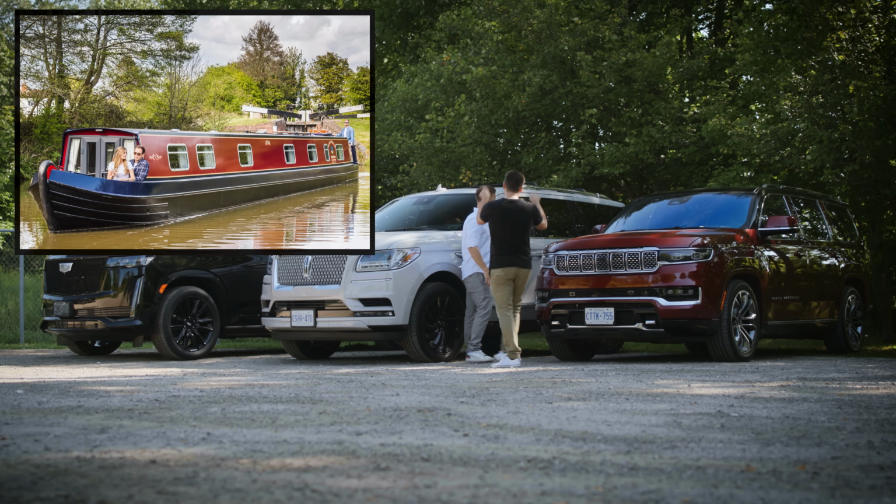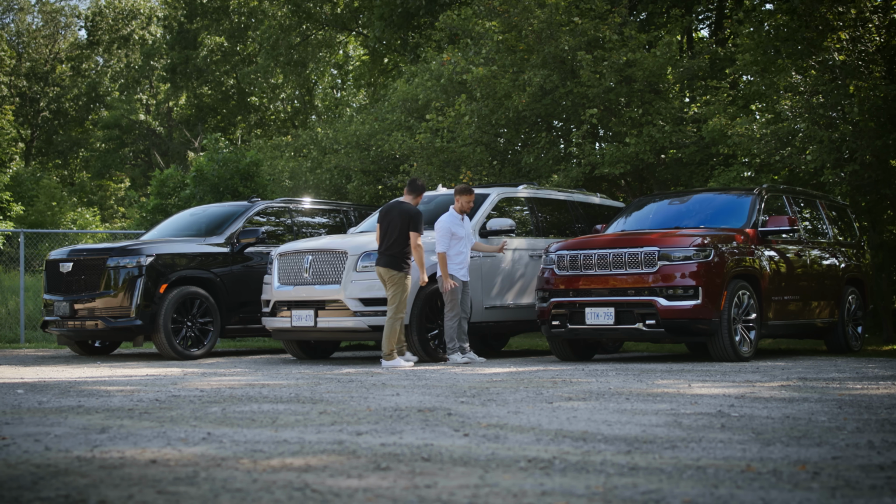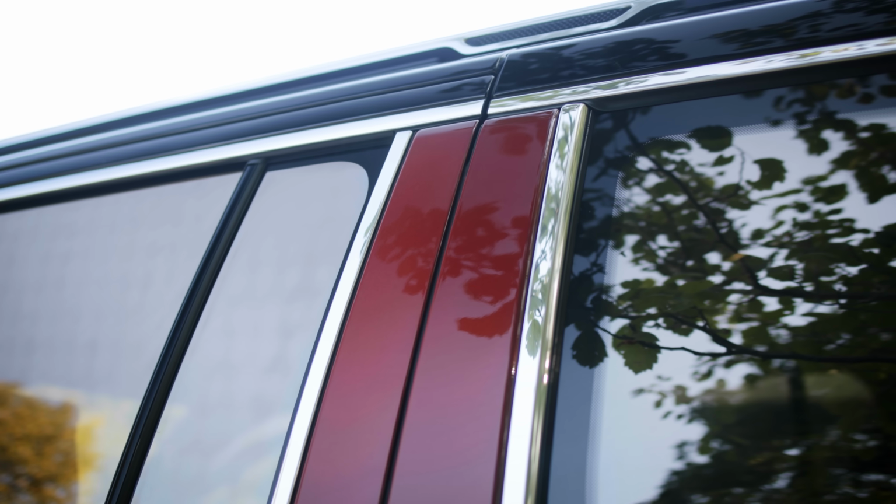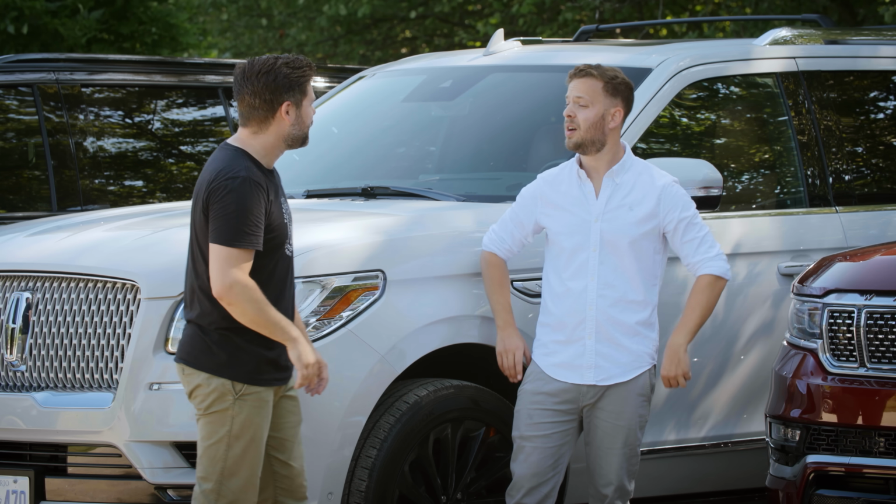Okay, I know what you mean with the windows, the windows on the side. I think this looks fine from the front. It's got Grand Cherokee looks. It's the rear that loses me. There's a lot of chrome going on. I don't know if I like it or not. I get it. I know that I don't.